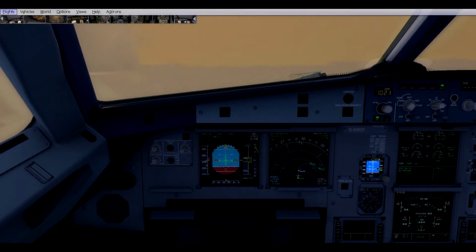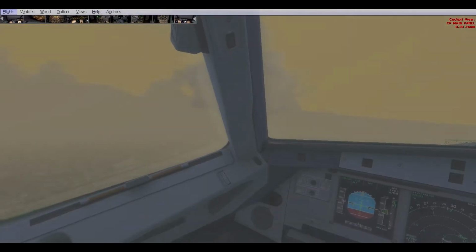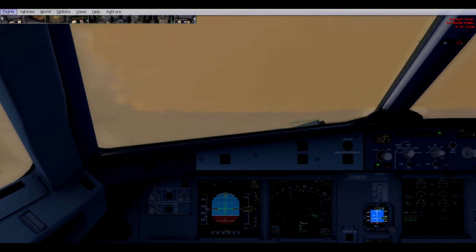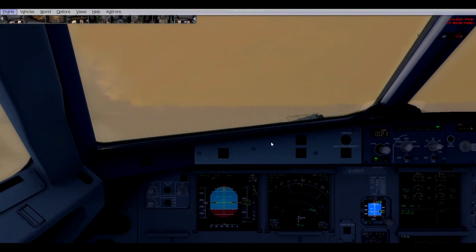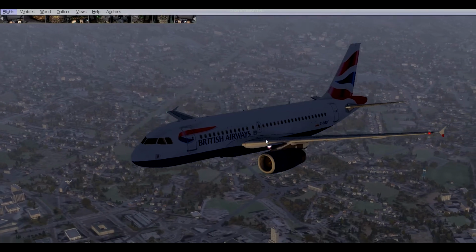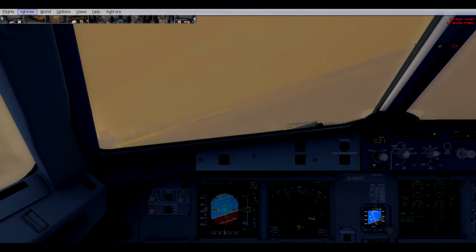Well, that was a successful takeoff. We had a bit of glare, as you can see, when it came to taking off. It was rather annoying, but oh well. This aircraft is fantastic, just really good.